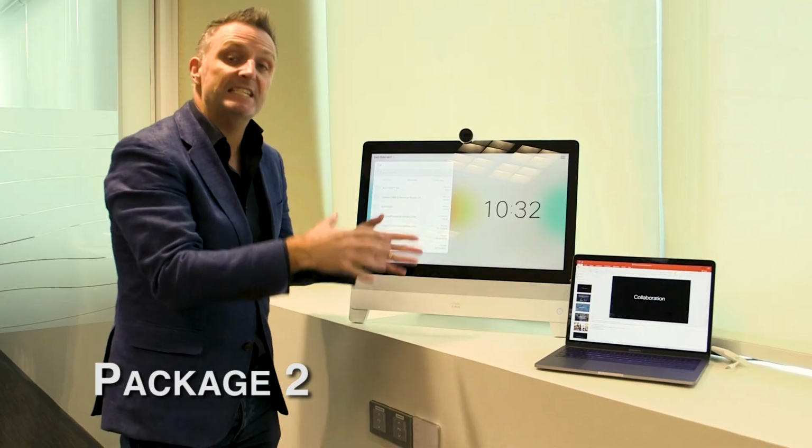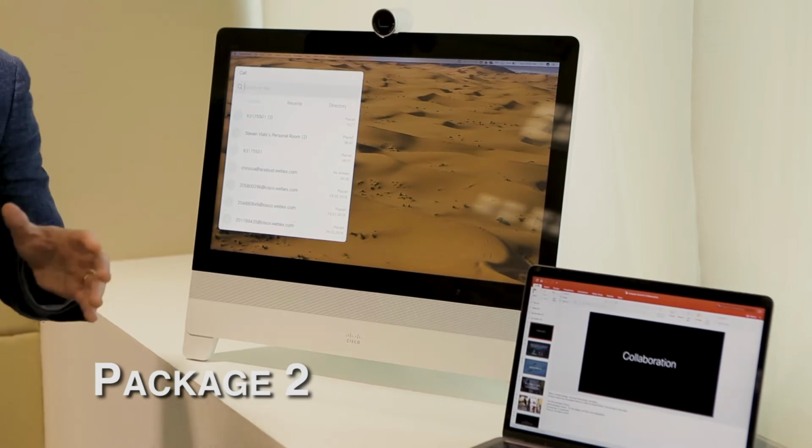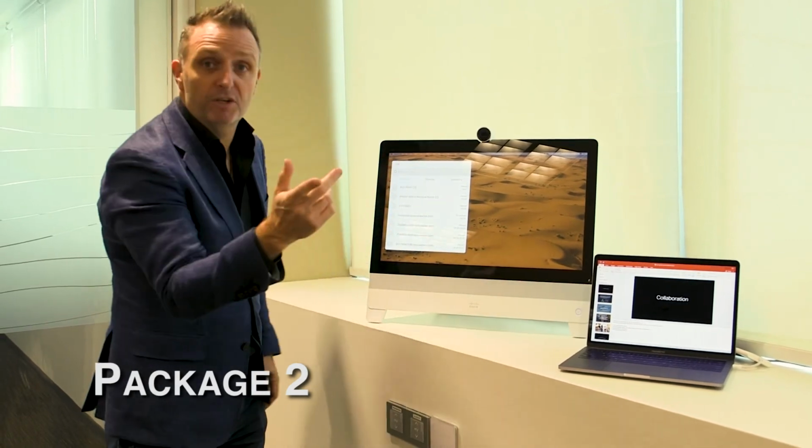I can also use it as a second monitor. I can just simply plug in the HDMI to my computer. I could use proximity like we talked about before, but this time I've used HDMI. And now it's a second screen, but I can still make calls. So let's give Chris a call.